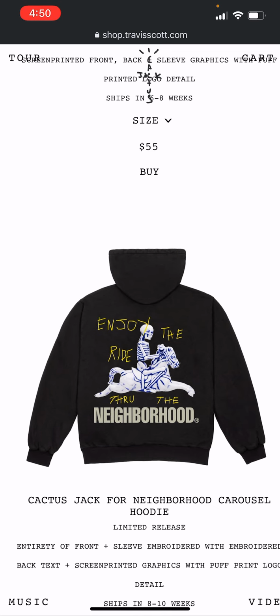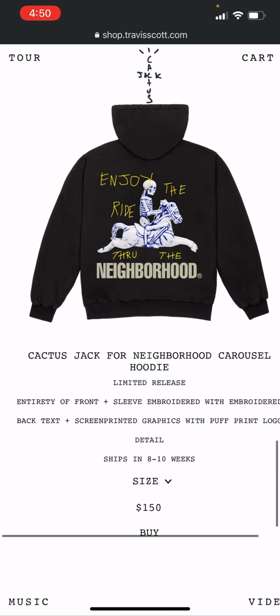And then you see the enjoy the ride through the neighborhood sweater. I actually like this one. This was actually super fire. But again, it's going to be going here in 8 to 10 weeks. It's going to be hot as hell by then.